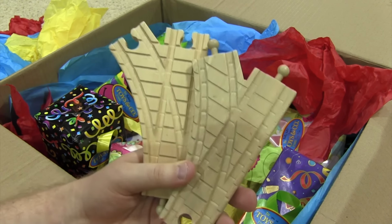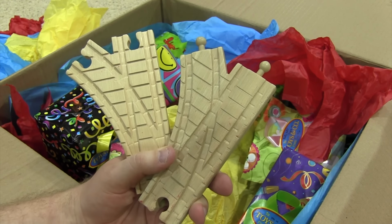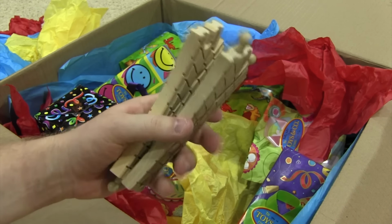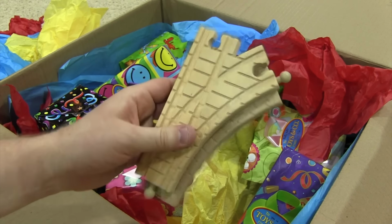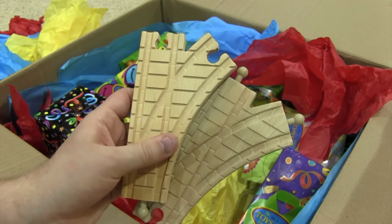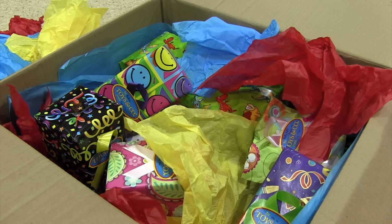Again, I'm not really sure where they got these. If they had these sitting in the back, I hope they just had these sitting in the back and they just decided to throw them out. I hope they're not looking on eBay or Facebook Marketplace for stuff. But clickety-clack switches is a way to my heart for sure. Thank you guys so much.